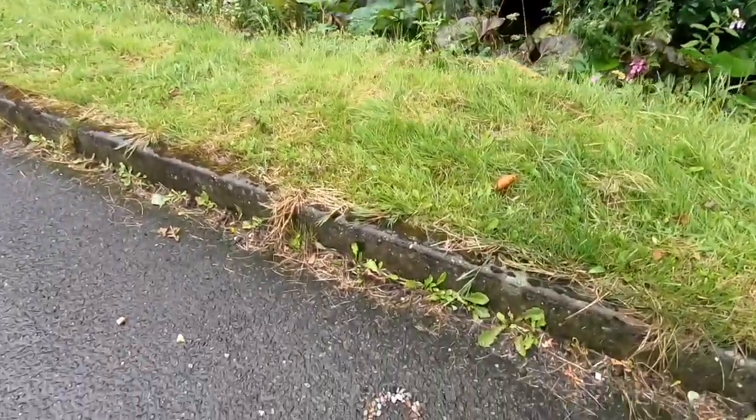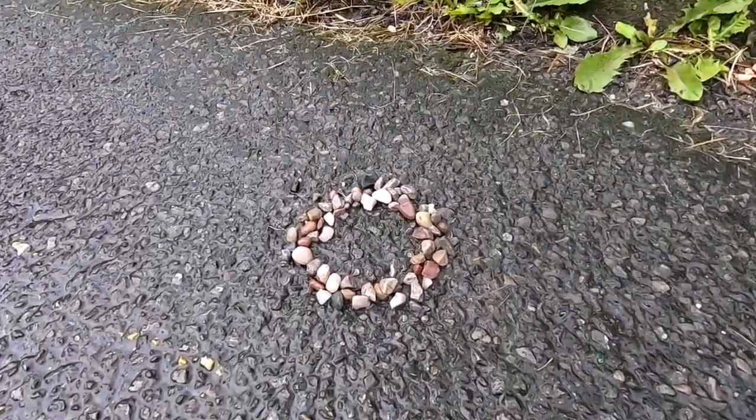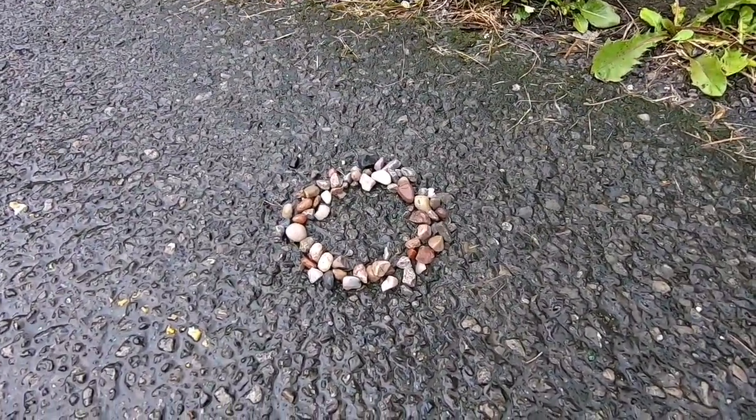So, where are we going today? Well, a mate of mine suggested I go and check out some stone circles. Picked a nice day for it, haven't I? So, stone circles. Not quite sure that's what he had in mind though. I think he was thinking more like this.